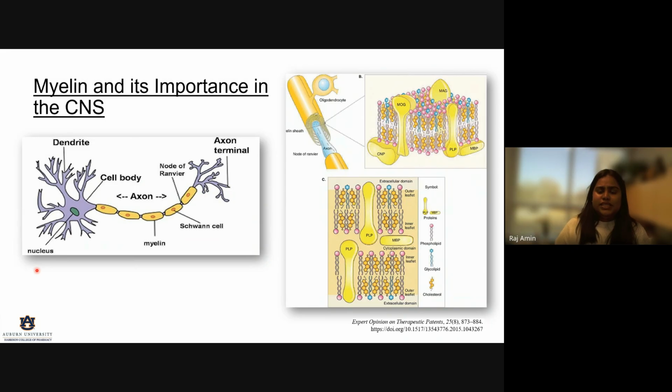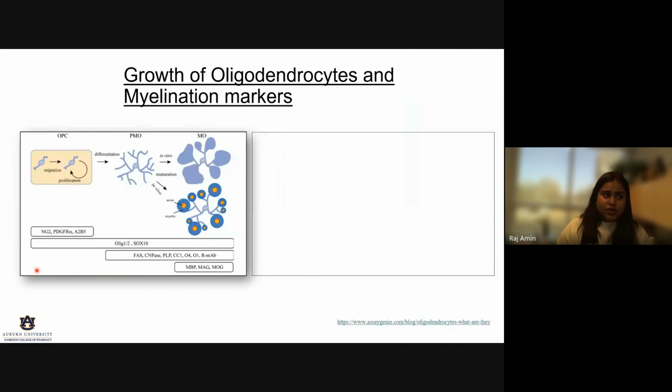Now, during disease states such as frontotemporal dementia, this myelin starts degrading. Myelin is produced by specialized cells called oligodendrocytes. These oligodendrocytes start to degrade and die. Once they start degrading, they stop the production of myelin.